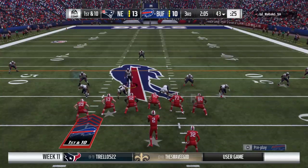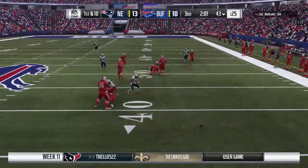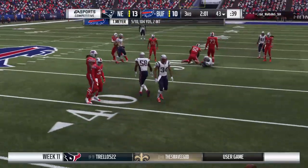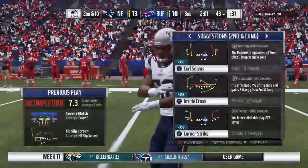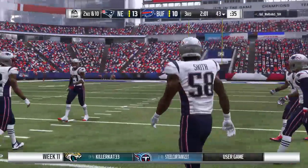Here we go! Looking to throw. Meyer. And the tip there altered the ball flight, and it falls incomplete. It'll be 2nd down. Well, we're not playing 3 yards in a cloud of dust football anymore.